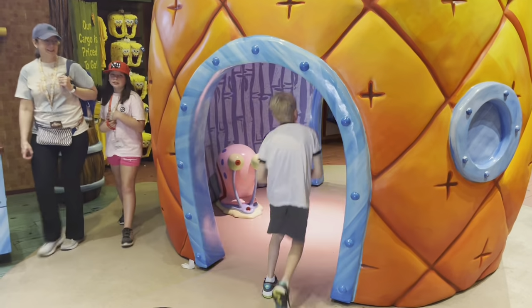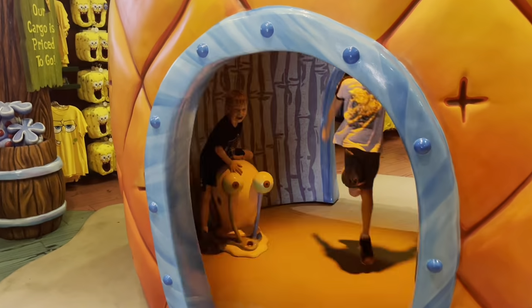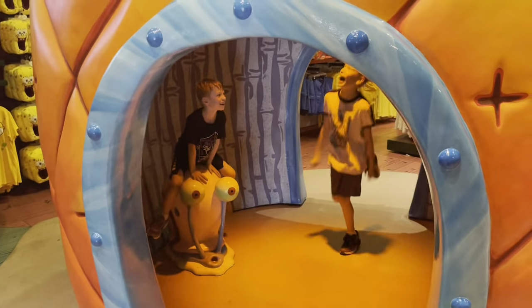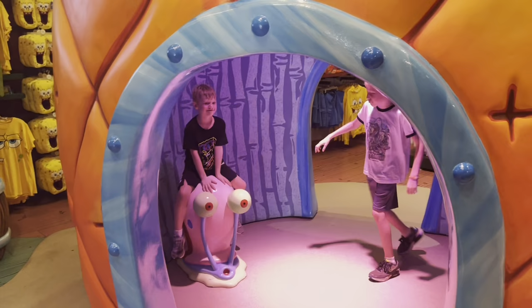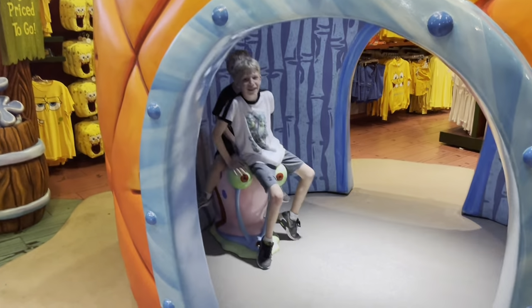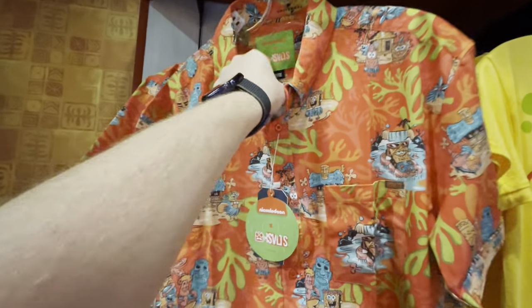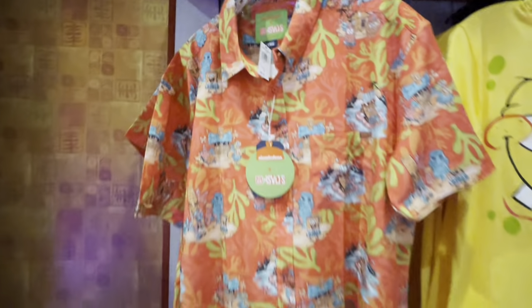The boys love to come and party out in SpongeBob's house. They dance. Ty rides Gary. It's a must. Could y'all see me in this shirt? Because I could see me in this shirt. Yes, I could see you. $65 for this SpongeBob Hawaiian shirt.